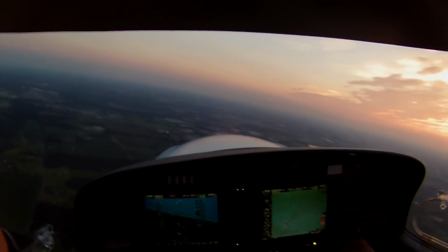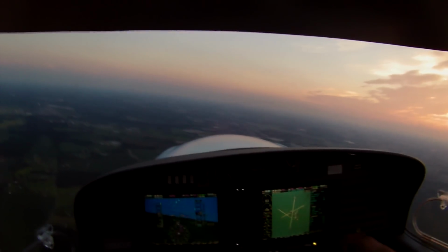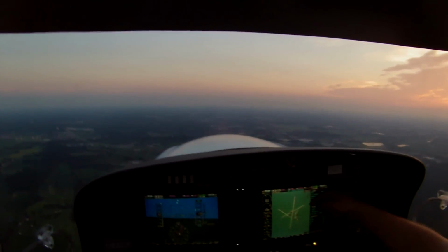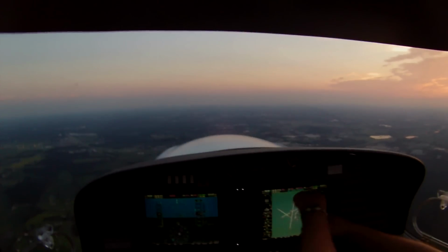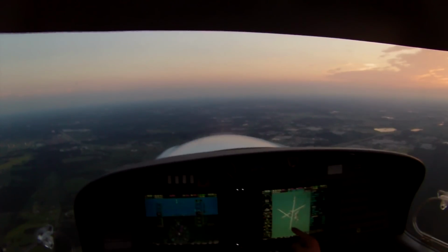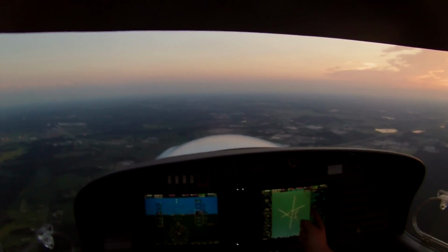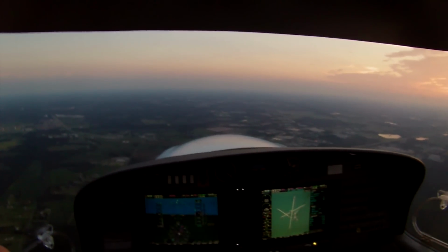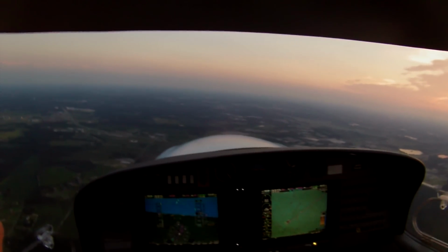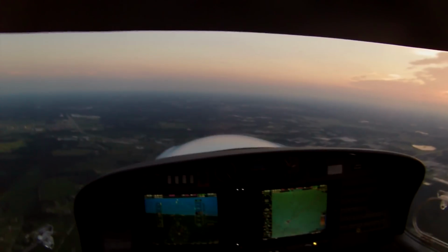What we want to do is enter on the downwind. So if we're looking at the airport diagram here, we're coming in this way. What we want to do is come over here. We want to land on 26, so we want to enter the downwind this way. So we're going to come around, enter 45 degrees to the downwind, base, final. That way we're landing into the wind. It'll make more sense later on.